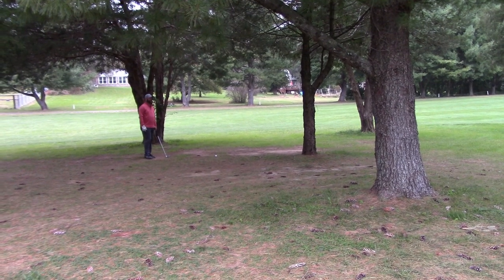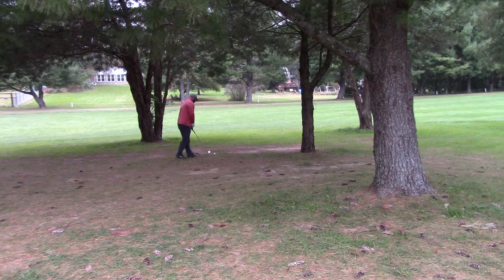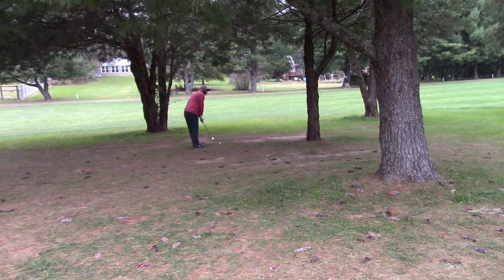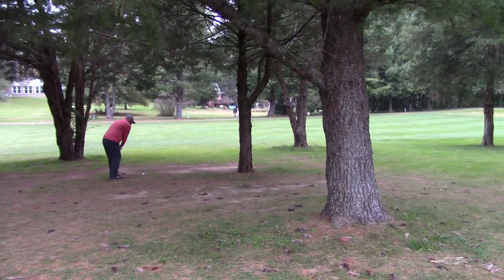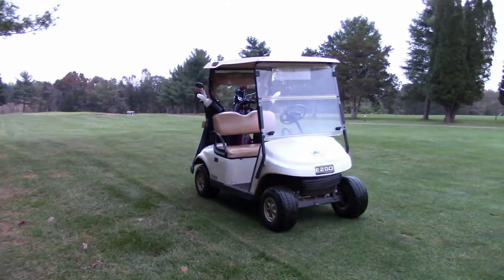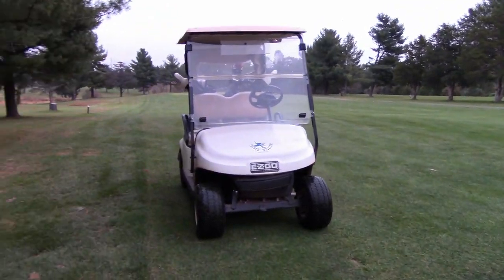And here we are in the trees. He's gonna have to just punch out here up into the fairway, try to advance the ball a little bit. But if he goes straight, he's got trees in front of him. He's got to come out in front of the cart path, almost horizontal out here, but try to advance it up. He does just that, ends up still in the fairway.